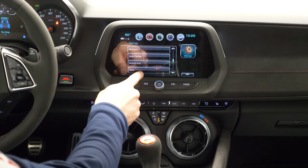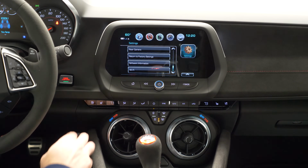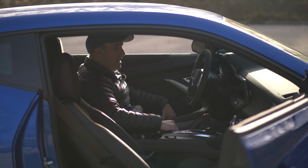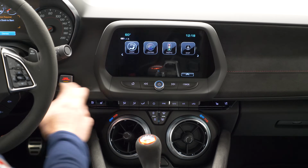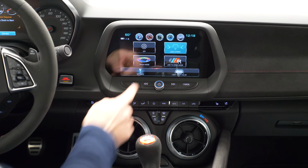I like the way everything is easily accessible for the human finger. You don't feel like you have to be a little mouse to tip tap on the screen. And because the HVAC controls are separated from it, it makes it a hell of a lot nicer to use. Now, they do allow you to customize the ambient lighting in here as well, which is a really nice feature of this interior.